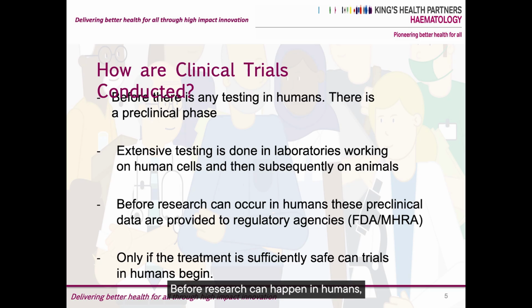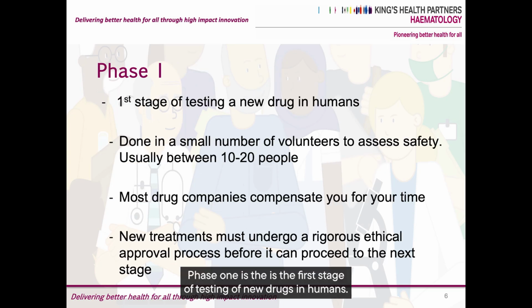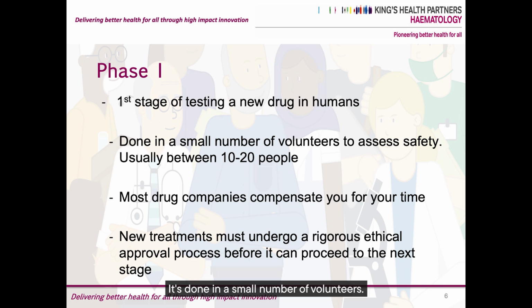Before research can happen in humans, these pre-clinical data are provided to regulatory agencies such as the FDA, which is the American version, and MHRA, which is our version. And only if treatment is sufficiently safe can trials in humans begin. Phase 1 is the first stage of testing of new drugs in humans. It's done in a small number of volunteers.